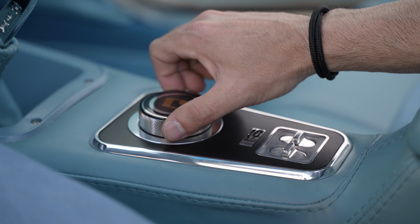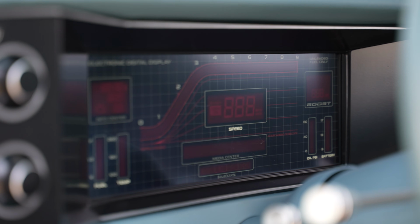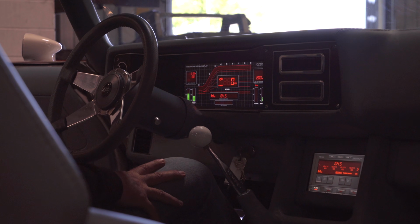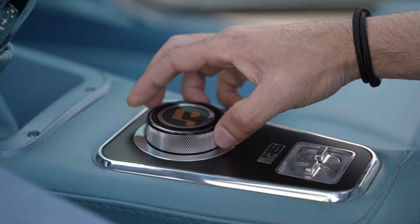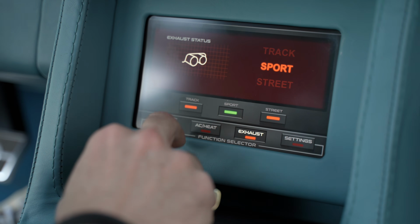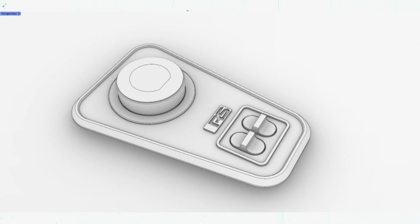Yep. So let's key that thing on and it'll load up. Son of a bitch, dude. Just like the GN, we got the cool loading screen. These cars were done at a similar time, and both of them just seemed appropriate for that graphic style. Now you have the ability to change that, right? We do. It's infinitely configurable. It's just a matter of design. Anything we want to put on it can live on it.